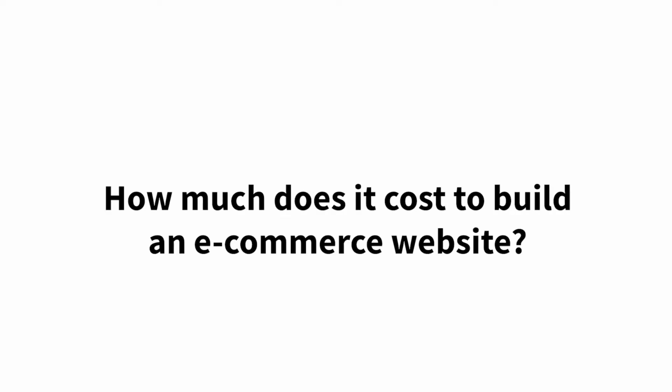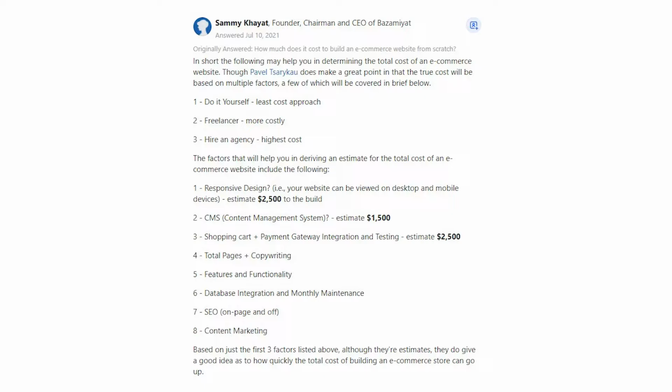How much does it cost to build an e-commerce website? Sami Kayat says, in short, the following may help you in determining the total cost of an e-commerce website. Though Pavel Zarikow does make a great point in that the true cost will be based on multiple factors, a few of which will be covered in brief below.